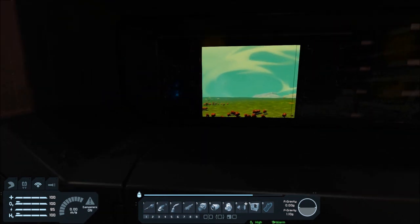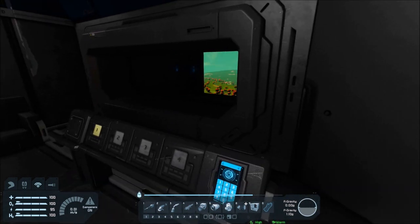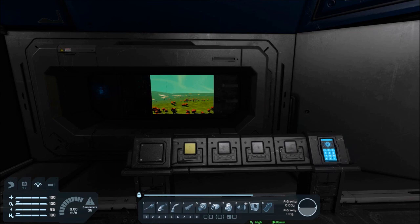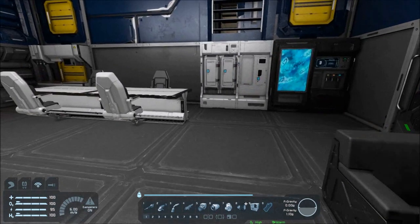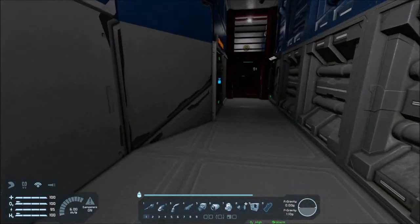Normally you don't see windows or viewing ports on military vessels as they're considered a structural weakness, but it's good to see they've included some anyway, and added some blast doors in front of them too. And if memory serves me right, the only other Starcruiser that has windows or viewing ports is the civilian variant, the Dunsworth.